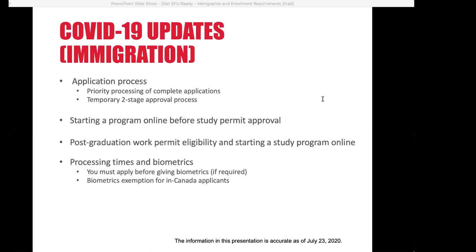In stage one, they'll check your eligibility for a study permit. So an officer will be reviewing your application to make sure you have a letter of acceptance from SFU, as well as proof that you have enough money to pay your tuition, your living expenses for yourself and any accompanying family members, as well as return transportation for yourself and any accompanying family members. They'll also look at any family ties you may have to Canada and to your home country, as well as any evidence that you'll leave Canada at the end of your authorized stay.